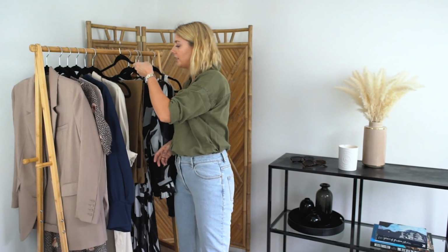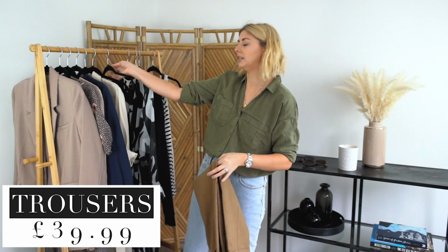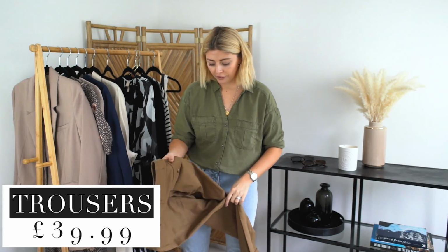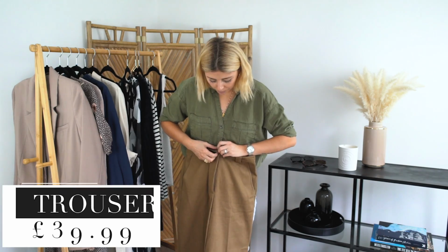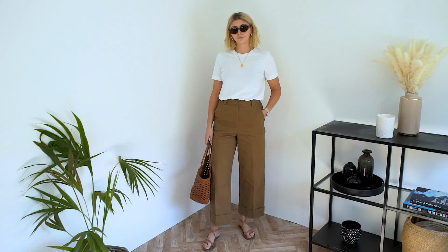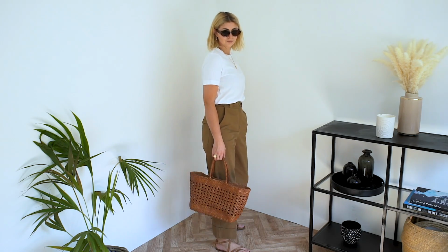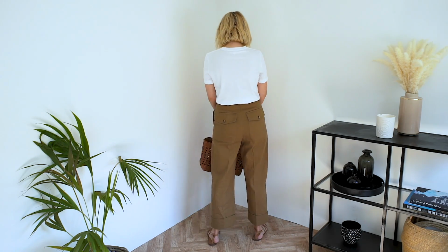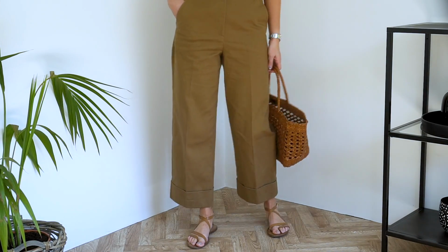Now, another item that I bought, I think about 2 months ago now, you might have seen a little fitting room selfie that I did, was these trousers. They're a cropped, wide leg, I guess you could call them a culotte. They come on me just above the ankle. It's a nice interesting length for summer. A little bit tricky with shoes. I would probably either wear flats or a nice court shoe.